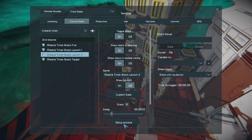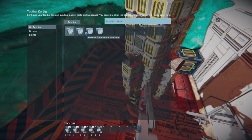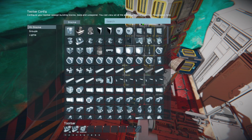Hold up. Because I still need... See, I almost forgot something. I did not add in starting the next timer block. So missile timer block, launch 2, and then it should be target. Start the target. There. Now, when I start the target, all this is going to do is turn on the AI, arm the missile, and those are all set up in the menus to go hunt and kill. Intercept, blow up, annihilate, do all the things. So that should be good to go.